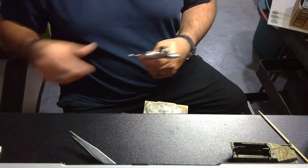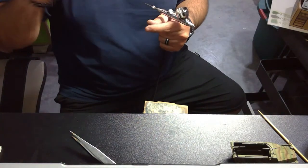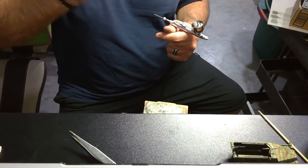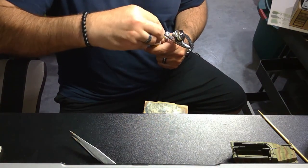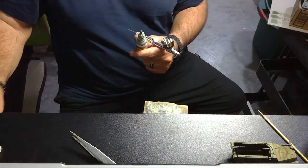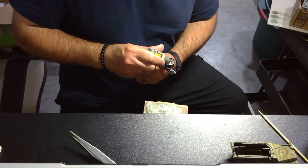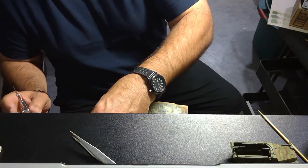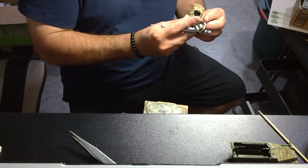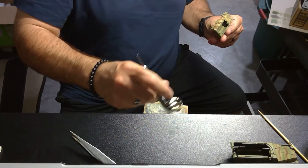Right. Let's use the color they say you're supposed to use. Put two drops in there. Woohoo! Living life on the edge. This is kind of an antenna that's gonna have to be replaced.